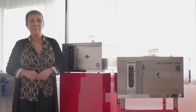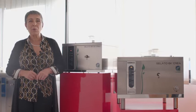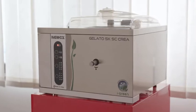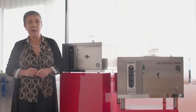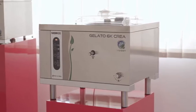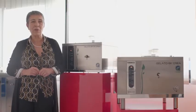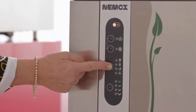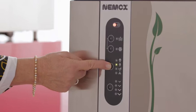But now, let's take a look at the bench machines designed to satisfy the most demanding professional. Gelato 5K Crea and 6K Crea operate both in manual and automatic modes. Both use a software application with 4 production programs for producing and quickly chilling artisan gelato or ice cream, sorbet, semi-soft ice cream, and granita.